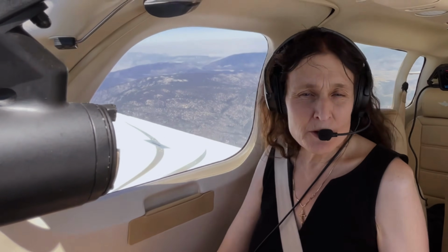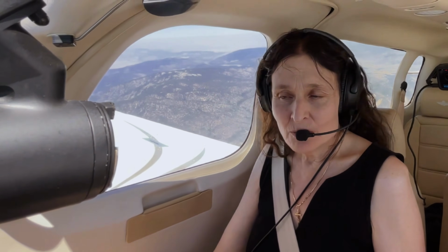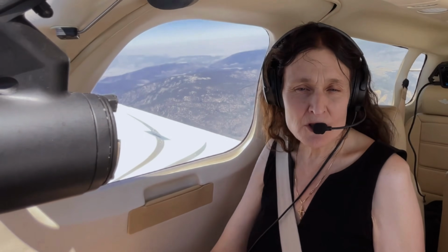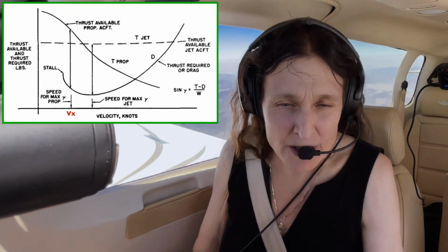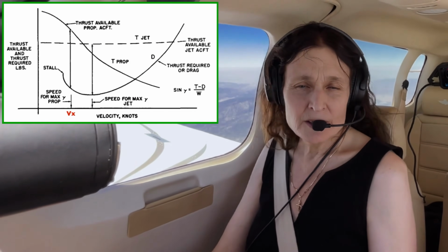VY in the airplane is 104. 85 is the purported VX, but in actuality with propeller airplanes, the VX is oftentimes just above stall, and you may find yourself having to go a little bit less than reported VX to try and clear trees or something of that nature. You can do that with propeller-powered airplanes. The reason is that they create max thrust actually when the plane is standing still.